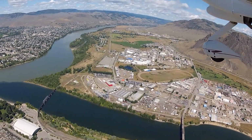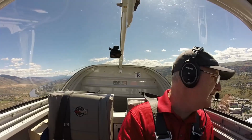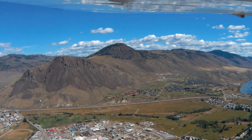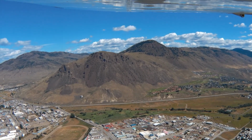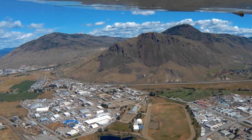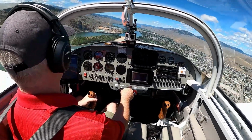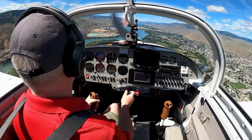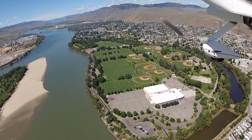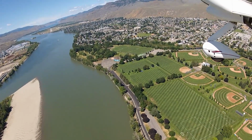The difference in color between the two rivers is astounding. North Thompson is very murky. South Thompson, nice. Well, I wouldn't call it clear, but not as murky. How's that for a technical term? Alright, turning final here now. So slow it up to 100 knots. Fuel pump on, landing light on. One last carb heat check. Mixture's full rich. A little bit of power to hold 100 knots. First 10 degrees of flaps.